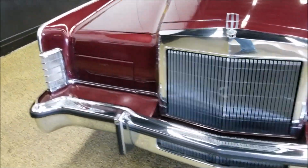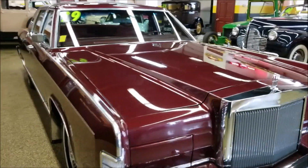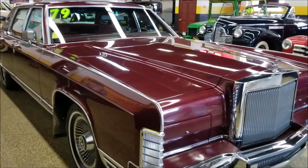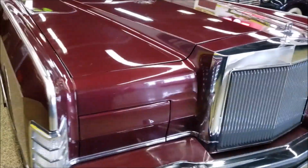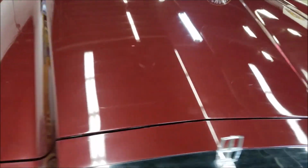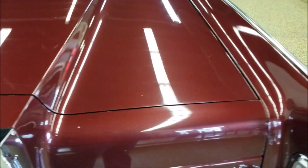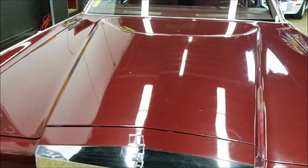Power steering, power brakes, AC. AC has been converted to the R134. It does have the updated refrigerant in it. As you can see, it's not all chipped up or scratched up. Nice luster of the paint. Yeah, there's going to be some small rock chips and stuff in it. It's not perfect, but in very, very nice shape.